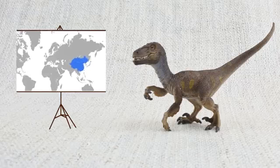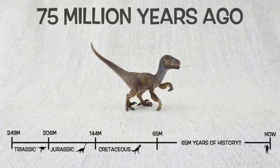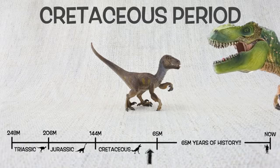Velociraptor was found in Mongolia and China, and it lived about 75 million years ago in the Cretaceous period. Same as T-Rex.